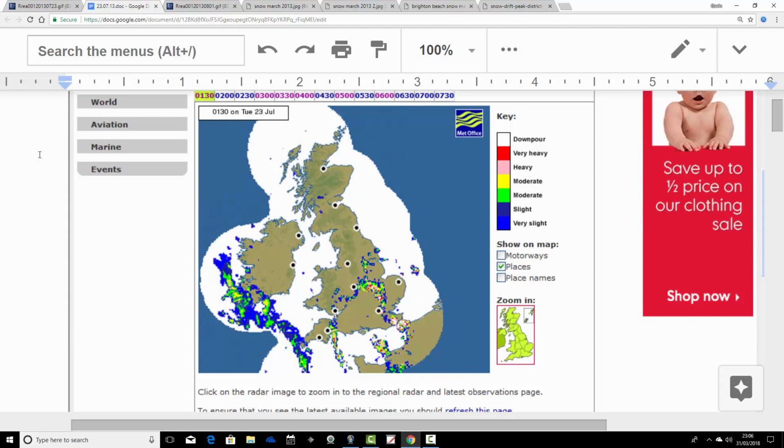So this was 1:30 in the morning from the UK Met Office rainfall radar on the 23rd of July. You can see thunderstorms were breaking out across parts of eastern and southeastern England too. You can see from the very vibrant colour, this looks very different to how the radar pictures look now. Personally, I prefer this view, but there you go, I'm a bit of a stick in the mud.